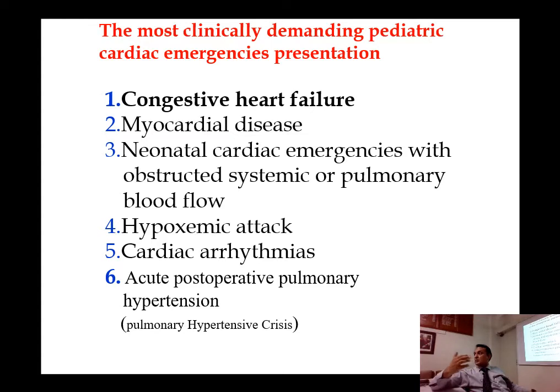And once you get that patient in cardiac ICU, they have severe pulmonary hypertension. So you may have to sedate, paralyze, hyperventilate and hyperoxygenate. And obviously, you may not extubate these patients in the next 48 hours once you receive them in pediatric cardiac ICU. So there are specific management guidelines for these patients.